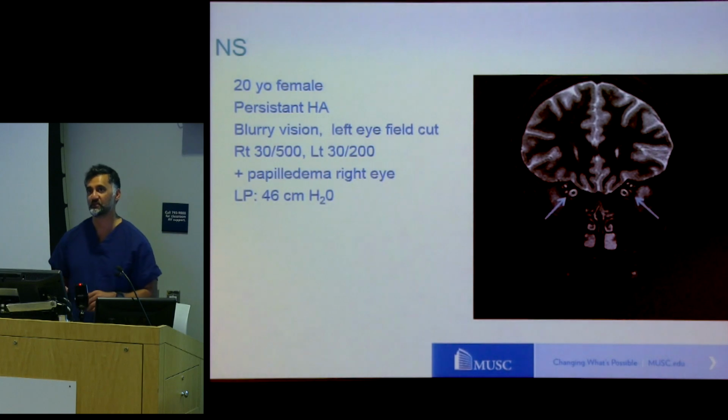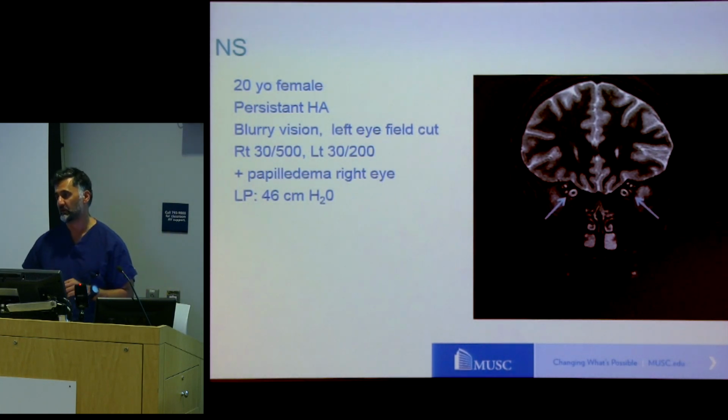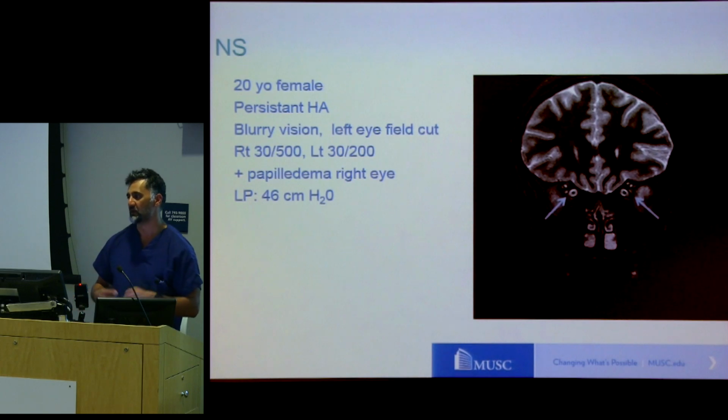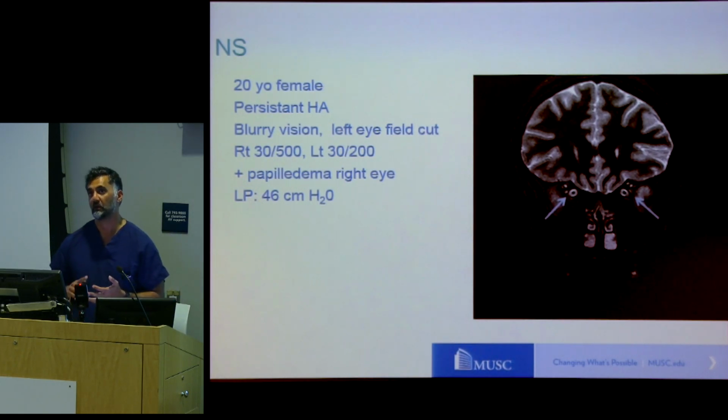Just another example, this is a 20-year-old female. So again, we're dealing with young women that, when left untreated, have a whole life to deal with this stuff. So if we can improve their quality of life early on, I think it has a significant impact in their life. So 20-year-old female, persistent headaches, blurry vision, left eye field cut.